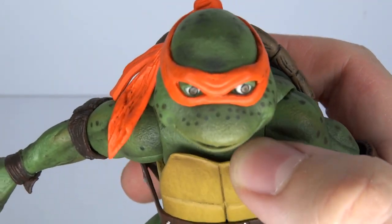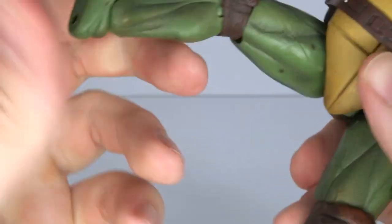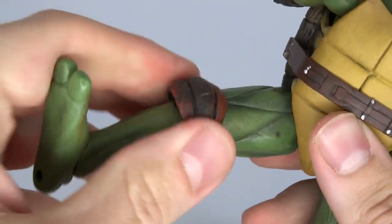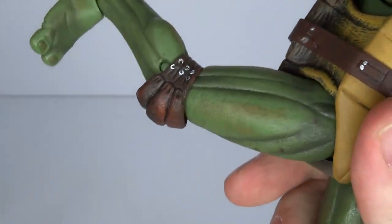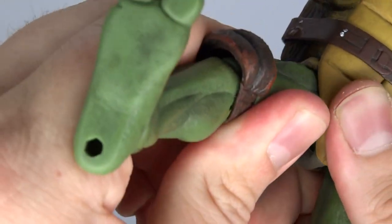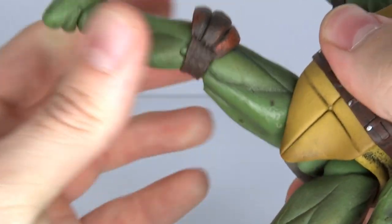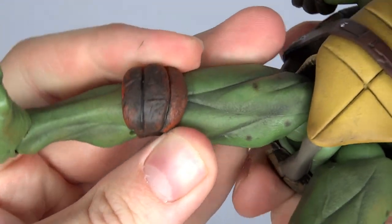The shell is soft plastic, by the way, although it's a little bit harder down here. Let's see what we get out of the legs. Still goes forward, and it does go to the back. It always just rotates at an angle though, I believe. I can't really straighten the leg out. I can't get it forward. So that's a bit of a problem.